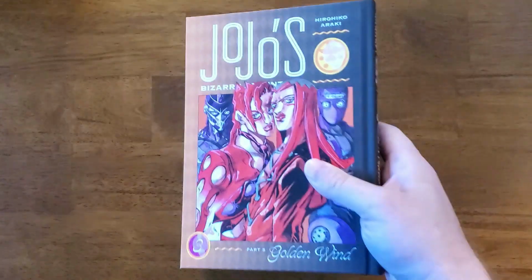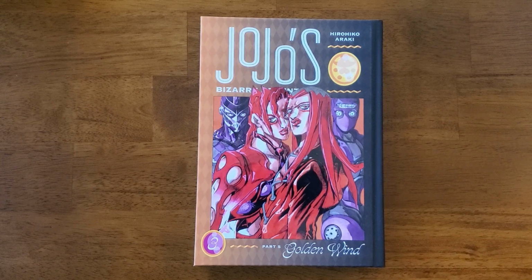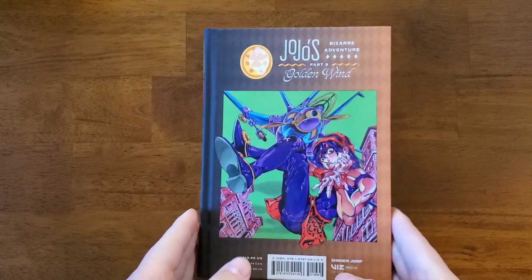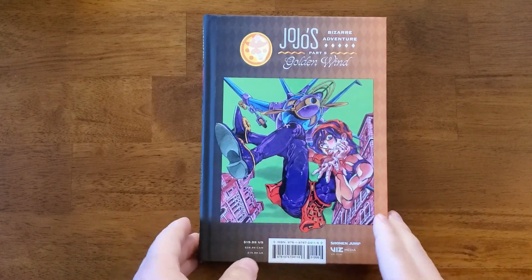And then we've got Jojo's Bizarre Adventure, Part 5, Golden Wind, Volume 3. So I'm still collecting these. Still have a couple that are on back order. This was the newer one. Once I get some of those back order ones in, I'll go ahead and start reading through this series.